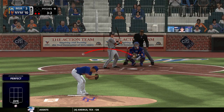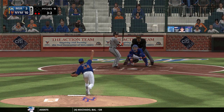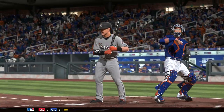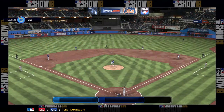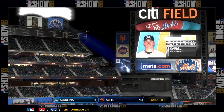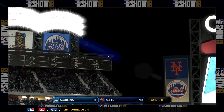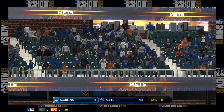Martin Prado would be next. The 3-2 pitch gets him looking at the knees for the strikeout. Got him. But a solo home run will at least get this closer to respectability. On now to the bottom of inning number 8. It's the Mets 10 and the Marlins 3.